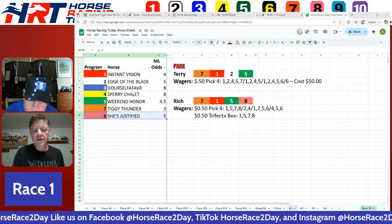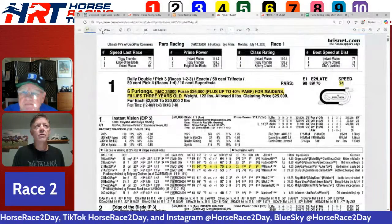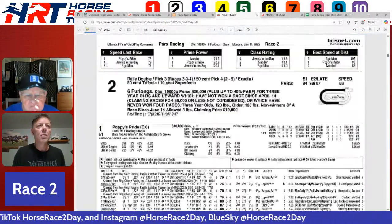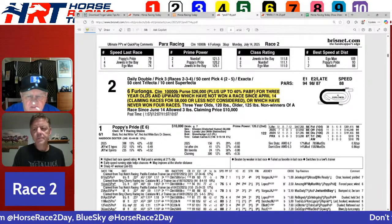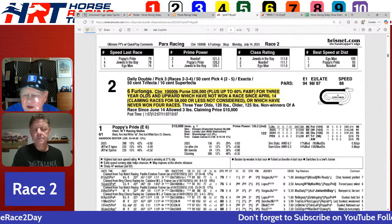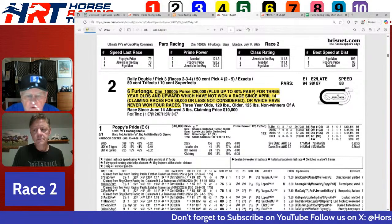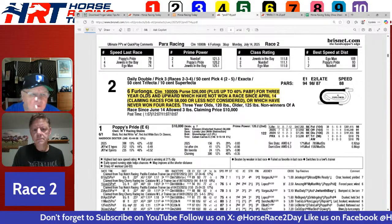Race number 2, our friend Don Johnson likes to see the daily doubles. So, Terry, we got to make our way through race number 2 pretty quickly. What are the conditions in this 6 furlonger? It's a claiming race, $10,000 claiming price, purse $26,000 for 3-year-olds and upward, which have not won a race since April 14th. Claiming races for $8,000 or less not considered, of which have never won 4 races.